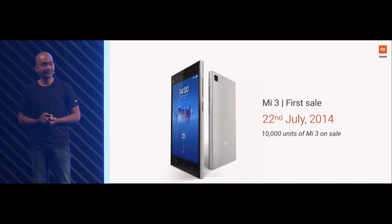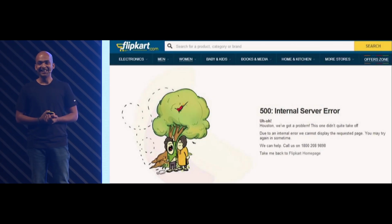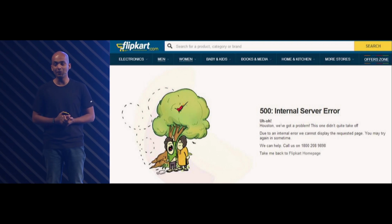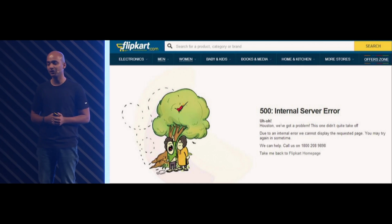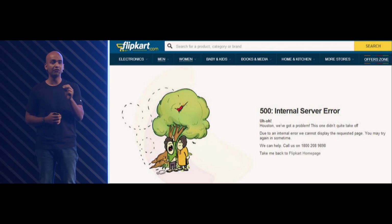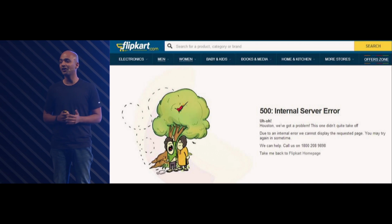And on that day, the first sale day, this is what had happened. Flipkart crashed for the first time in the history of Flipkart. About 500,000 people turned up. It seems a small number today, but it was a massive number at that point of time, 5 years ago. To buy these 10,000 phones, about 5 lakh people turned up. So we just think 22nd July is a great day for us.